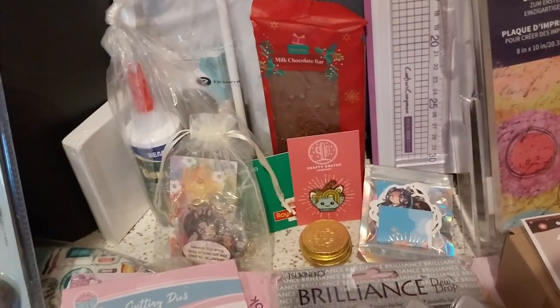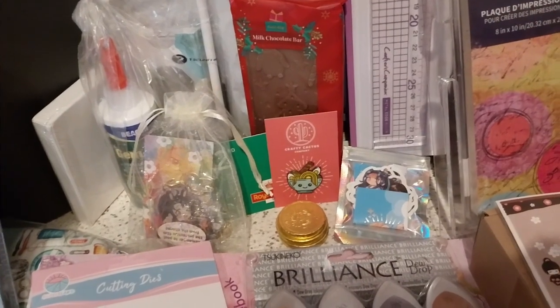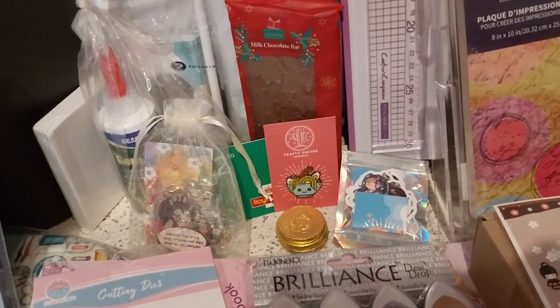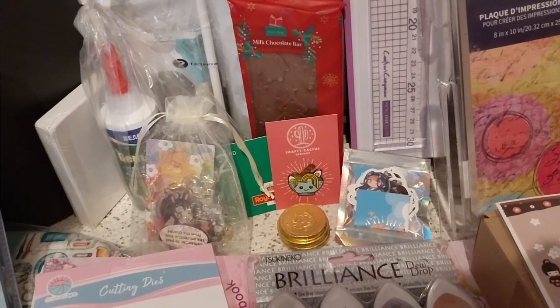At least I got some second class stamps. I ran out of those. I got some first class though. I don't use it that often. Is that it?